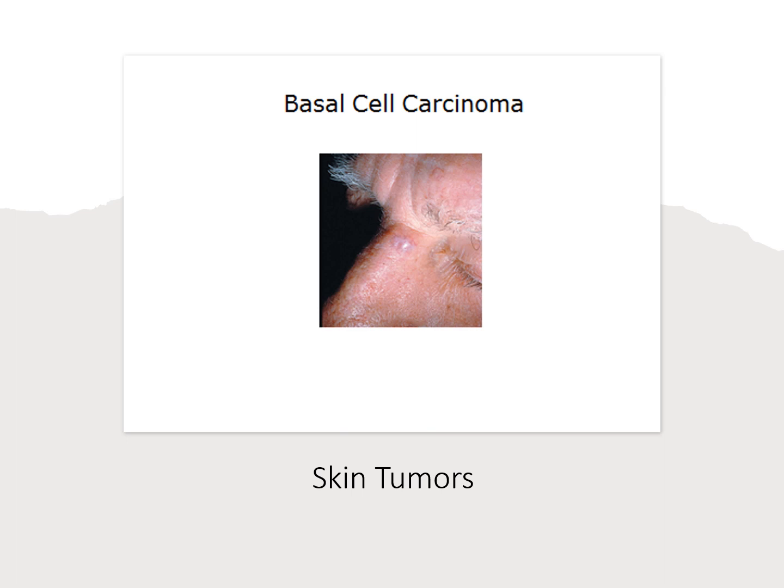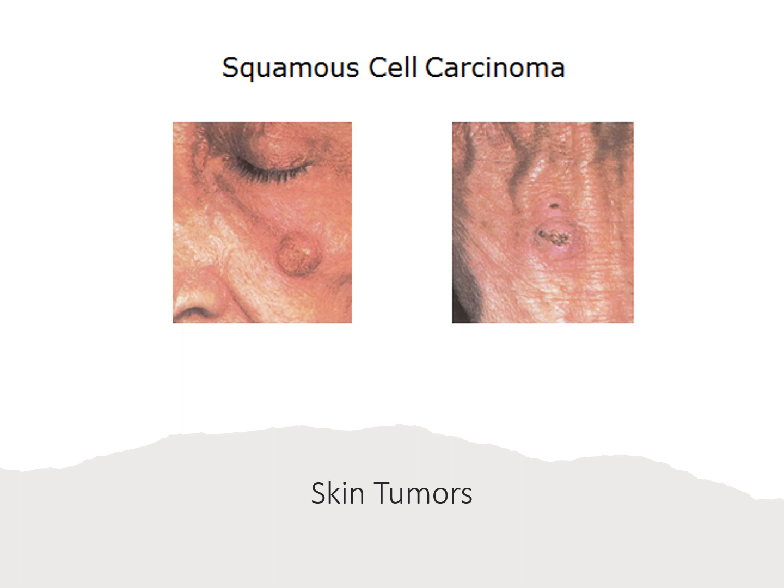Basal cell carcinoma is very common. These are usually small, palpable, and firm pearly areas. They're at the basal level of the epidermis. They make up 80% of skin cancers and rarely metastasize. These are examples of squamous cell carcinomas. They are located in the upper layer of the epidermis, making up about 16% of skin cancers, and they can metastasize.